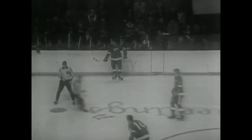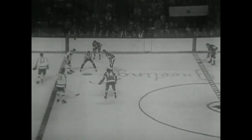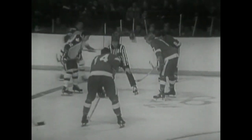Faceoff outside the blue line. Darryl Sittler out there with Harrison, McKinney, and Pellick. Under with Libet and Webster. Lee is getting set to come on the ice. He has 2 seconds now remaining.